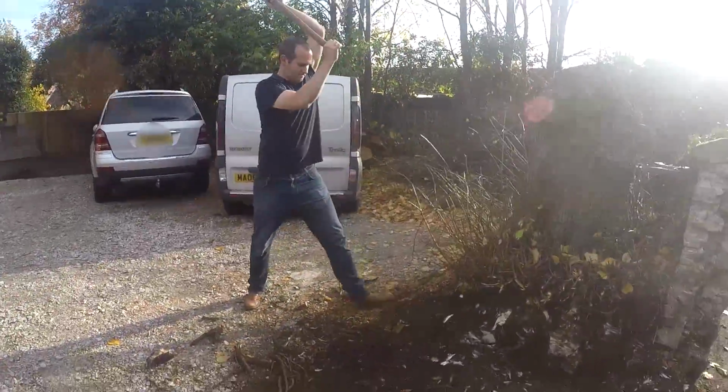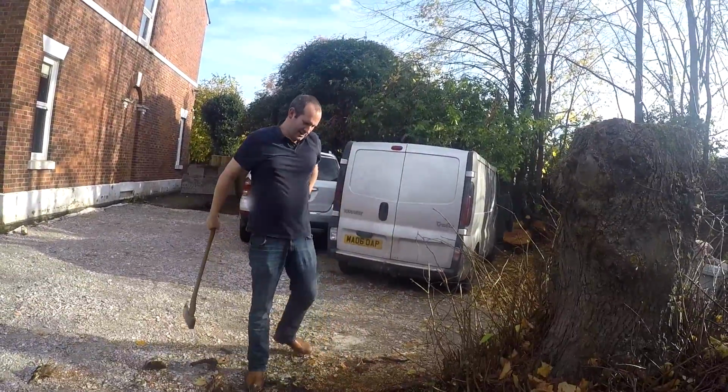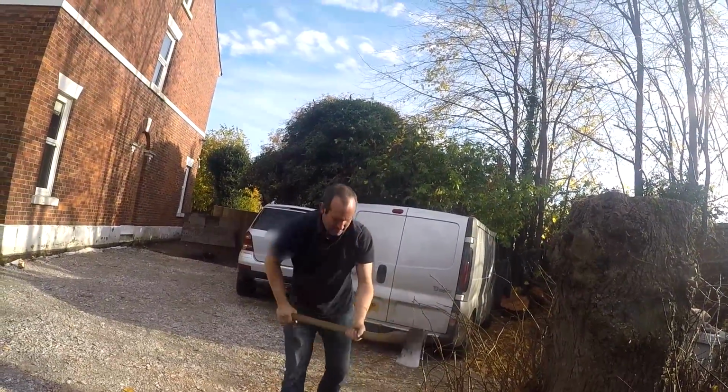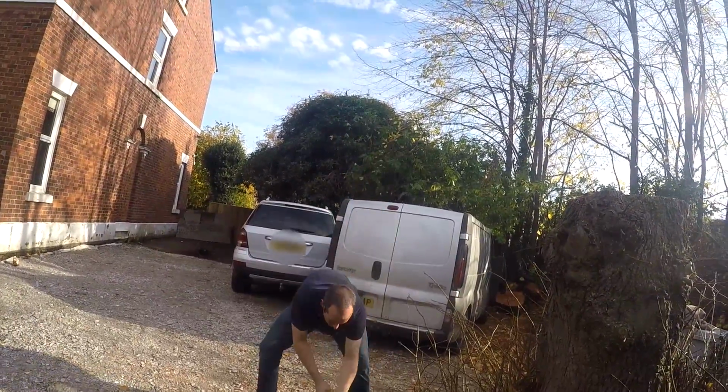We've been discussing axe technique, and Ross is currently trying to learn how to slide his left hand down the shaft, and surprisingly he's picked it up very well. On a serious note, it is quite a big root stump. I'm not sure I've dug out bigger. I'm very tempted to abandon and get a stump grinder on Monday morning, but Ross has said he's going to help me, so we're doing it.